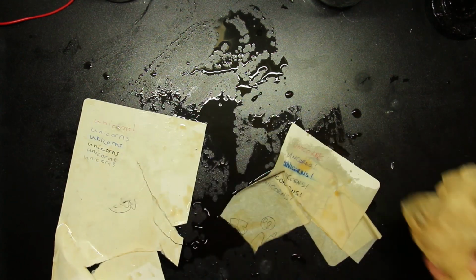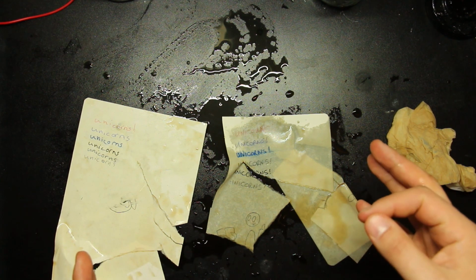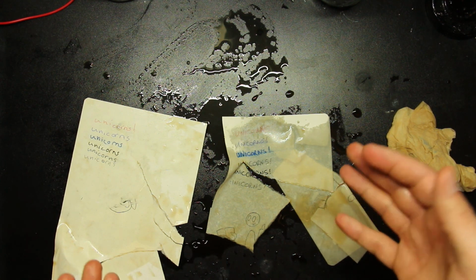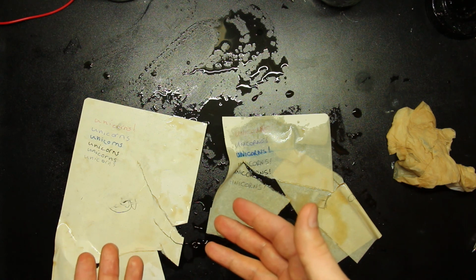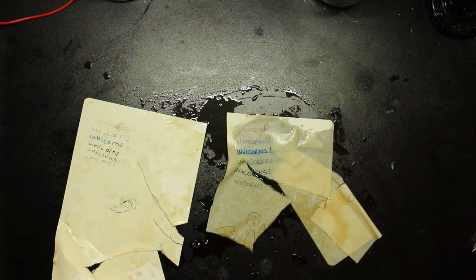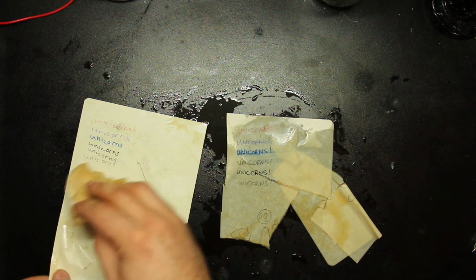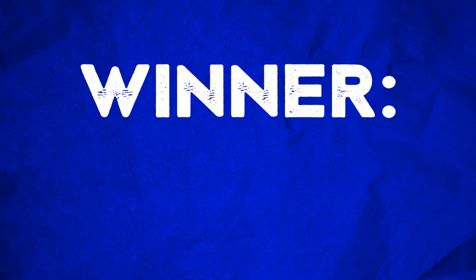Now, dear viewers, I don't know about you, there is a non-zero chance of this happening every time I pick up a notebook, because I usually have a cup of coffee nearby. Yeah. I am super impressed with the Leuchtturm paper just repelling water. That makes no sense. Actually, it does make sense. I'm very impressed. Look. You can just clean it up and it's like, just let it dry and it'll be perfect.